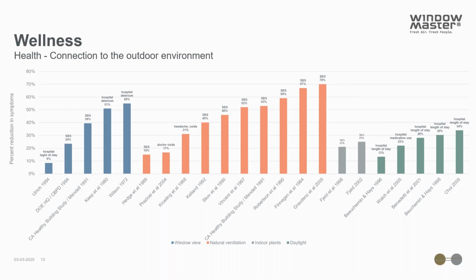Multiple studies have shown that natural ventilation reduces sick building syndrome symptoms such as dry eyes, nose and throat, as well as headaches, and in general, a reduction of low energy amongst the occupants.